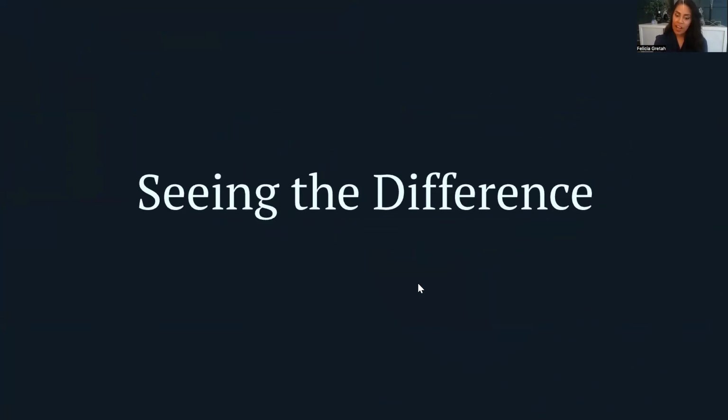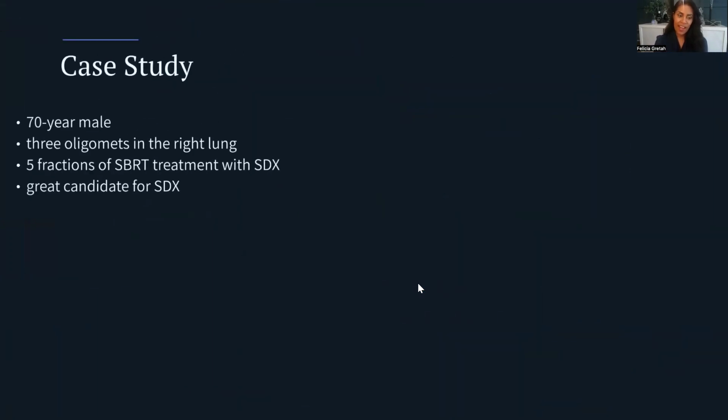So we have an example of a patient that came in for simulation. It's a 70-year-old male with 3 oligomets in his right lung. He was scheduled to receive 5 treatments of SBRT with SDX, and he was a great candidate for it. He wasn't in any respiratory distress, he wasn't in any pain, and he was able to hold a great breath.